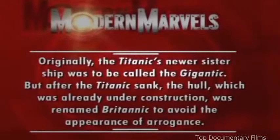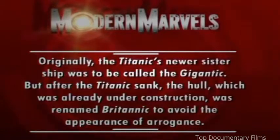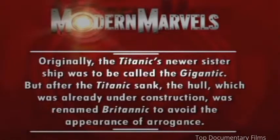Originally, the Titanic's newer sister ship was to be called the Gigantic, but after the Titanic sank, the hull, which was already under construction, was renamed Britannic to avoid the appearance of arrogance. Titanic Tech will return on Modern Marvels.